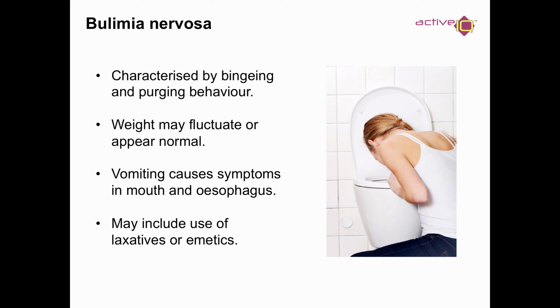We also have bulimia nervosa, so someone who is bulimic. This is characterised by binging and purging behaviour. Weight may fluctuate or appear normal, so someone could be bulimic and have a normal weight. Vomiting causes symptoms in the mouth and esophagus and may include the use of laxatives or emetics.